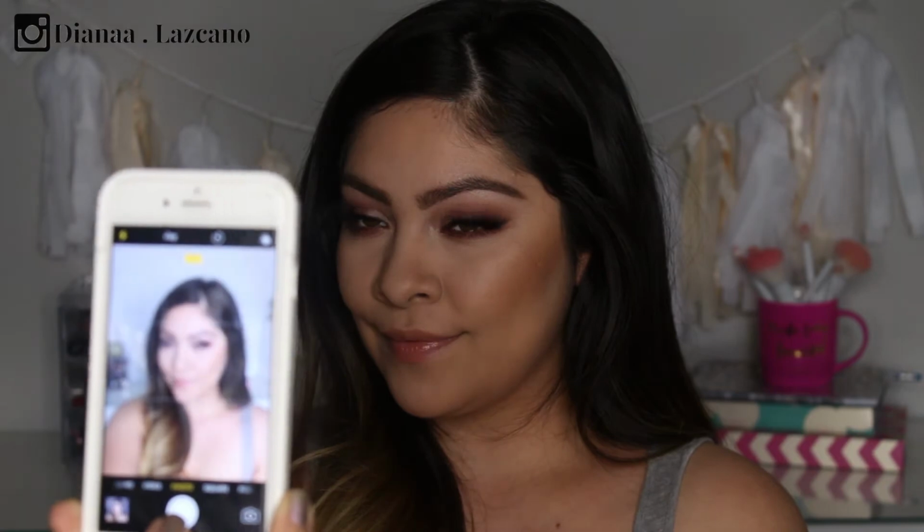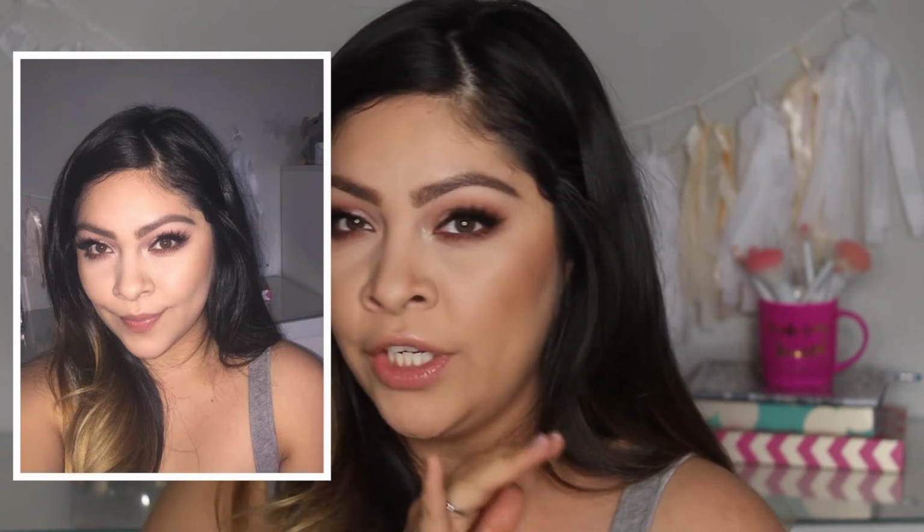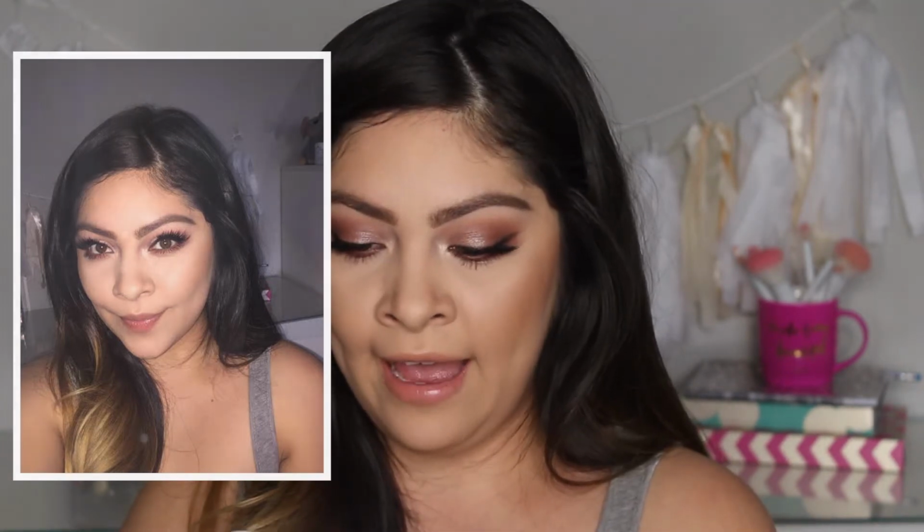And I don't think this foundation contains SPF. It doesn't say anywhere. Correct me if I'm wrong, but I couldn't find it anywhere on the bottle. I don't know, I kind of feel like it makes my face look a little bit light. What do you guys think? Or is it because I have the light on? Let me go ahead and turn it off.